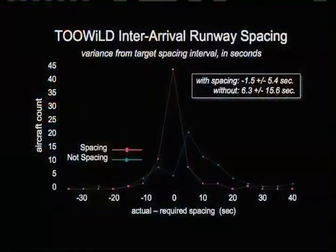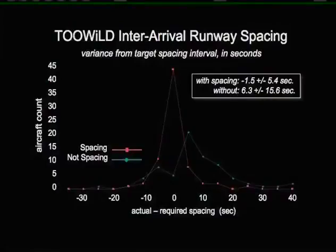And so I think if you could show the next slide, please. I just wanted to give you one sample of the data that we had from this simulation. And this, I guess, speaks to a point that both Bob and Robert were making earlier, that if you have self-spacing aircraft, you are going to be able to have tighter control and more precise control over the spacing interval between a lead aircraft and the aircraft that's spacing off of it. What you see here in red are, well, I guess I should explain what the plot is.